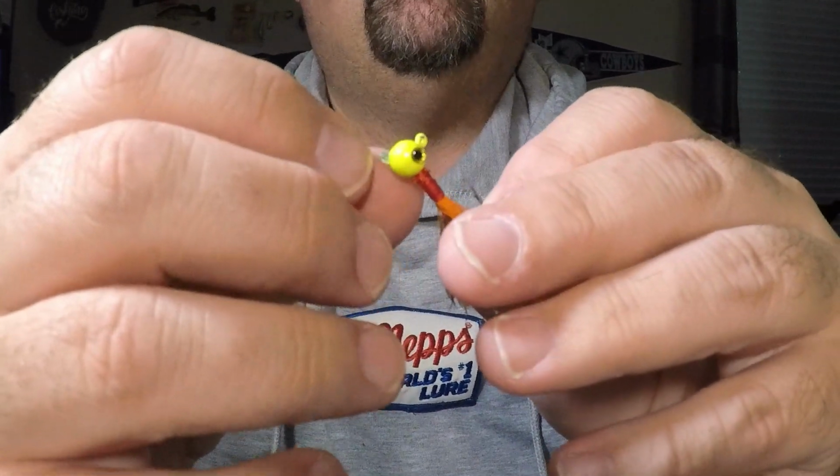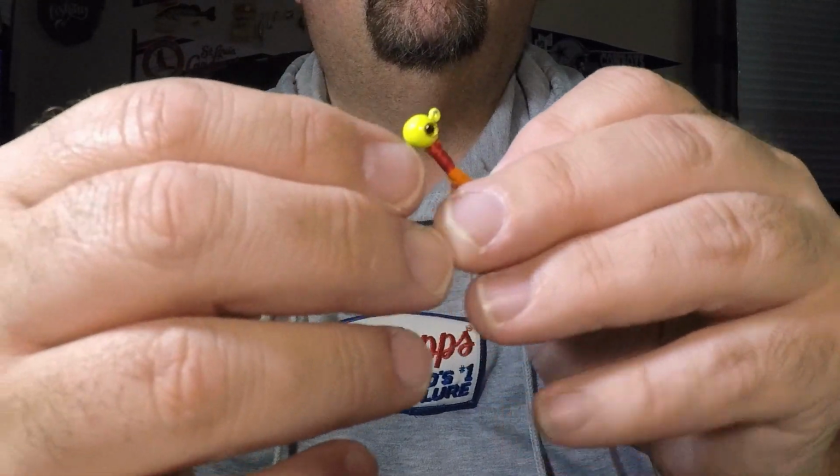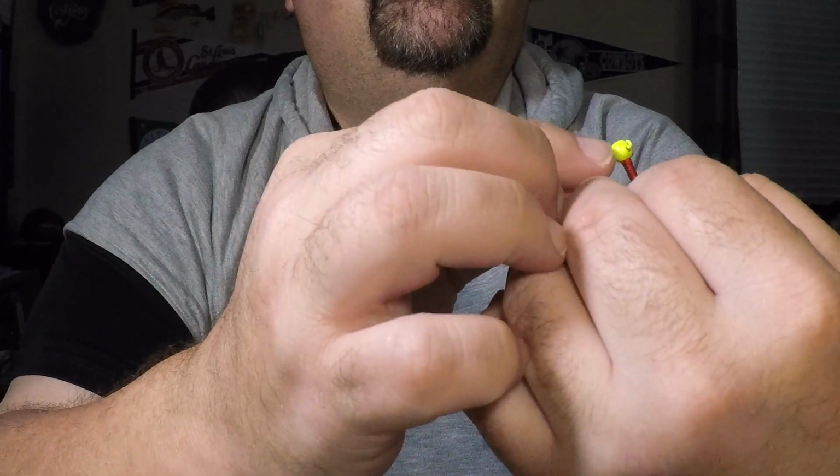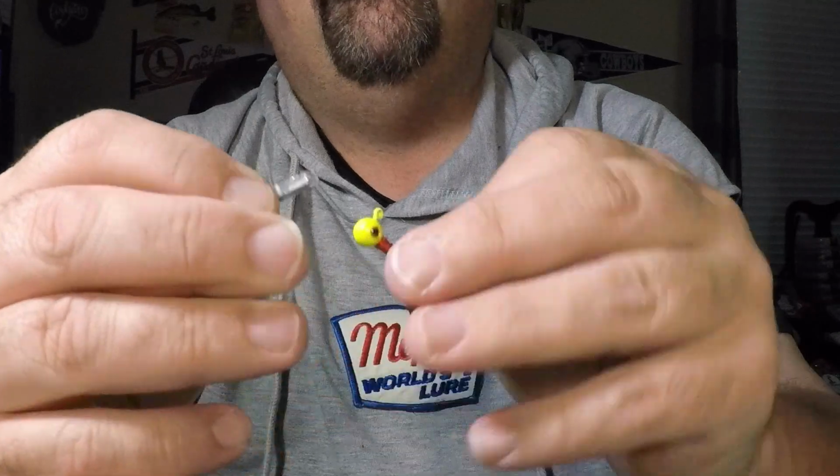Sorry guys. I should be lifting this up so you can see. I forgot all about that. Man, I didn't do a good job on these eyes. I didn't weigh him. And then that second one, not even close. He would have been the PB. Don't kill me too much in the comments, guys, about missing that fish.